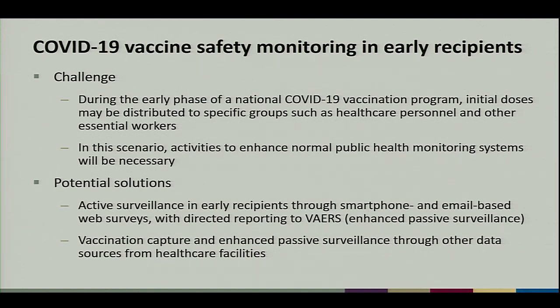So potential solutions to address this challenge include active surveillance in early recipients through smartphone and email-based web surveys with directed reporting to VAERS for clinically important or clinically significant adverse events. This is really a combination of active surveillance for reactogenicity and then enhanced passive surveillance as well. And also vaccination capture and enhanced passive surveillance through other data sources from healthcare facilities with partners within CDC and other government agencies. Next slide.